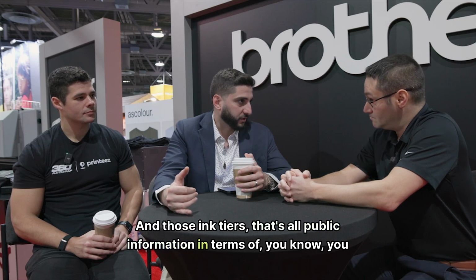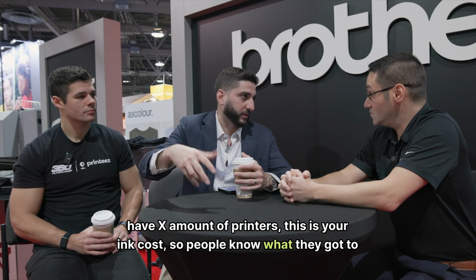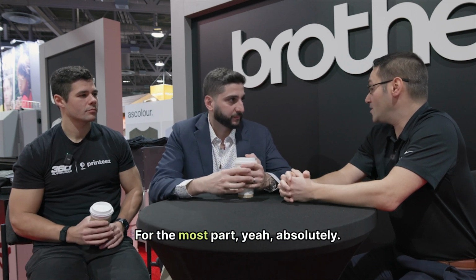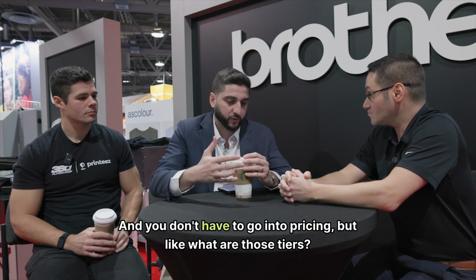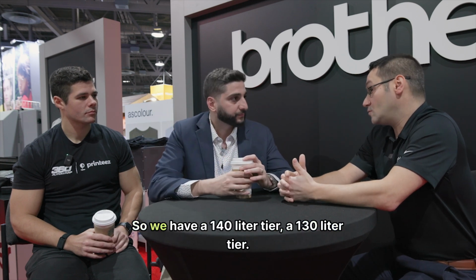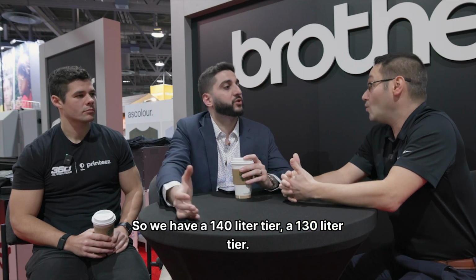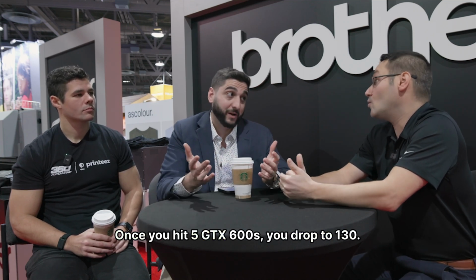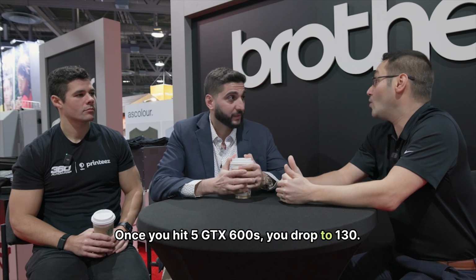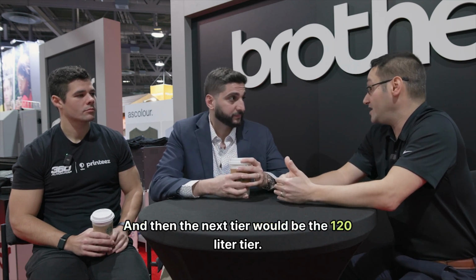Those ink tiers are all public information: you have X amount of printers, this is your ink cost, so people know what they've got to aspire to. You don't have to go into pricing, but what are those tiers? We're not talking 200 printers. We have a 140 a liter tier, a 130 a liter tier. Based on how many machines? Once you hit 5 GTX 600s, you drop to 130. And then the next tier would be the 120 a liter tier.